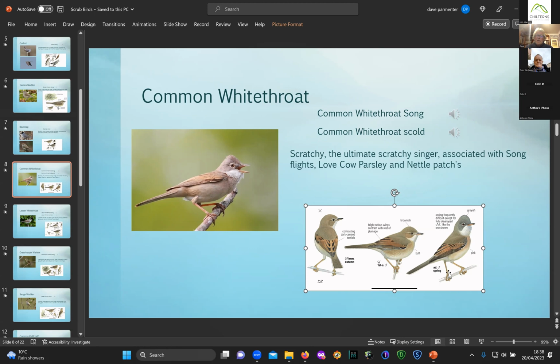They have a much longer tail proportionately to their body than the garden warbler and blackcap, so it tends to make them look longer. So they're probably smaller bodied than a blackcap and a garden warbler. They also tend to have much more brightly coloured legs, which are quite clear in the photograph on the slide here.